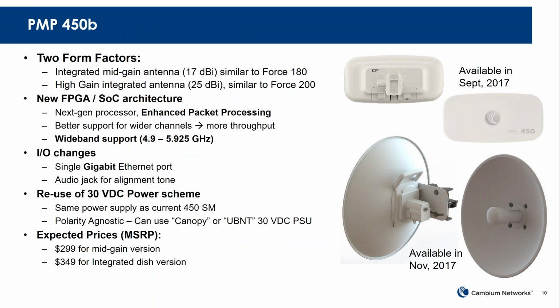I'll shift gears a little bit to talk about the 450B. 450B was announced about a month ago. There are pre-orders being taken for this now, and it will start shipping very soon. Within a couple of weeks, it'll be shipping out of the factory. And the version that's shipping soon is the mid-gain version, the 17 dBi version that's pictured at the top of the page here. It's very similar in look and feel to the Force 180, but it is a 450 inside there.